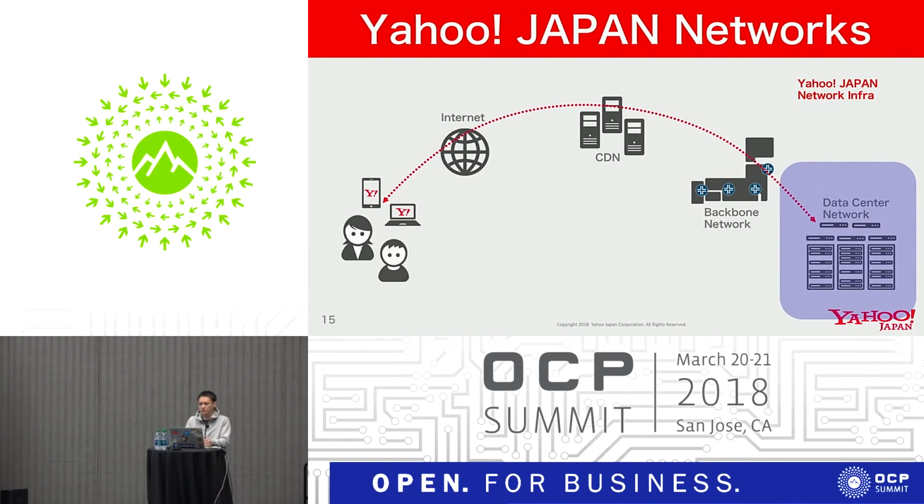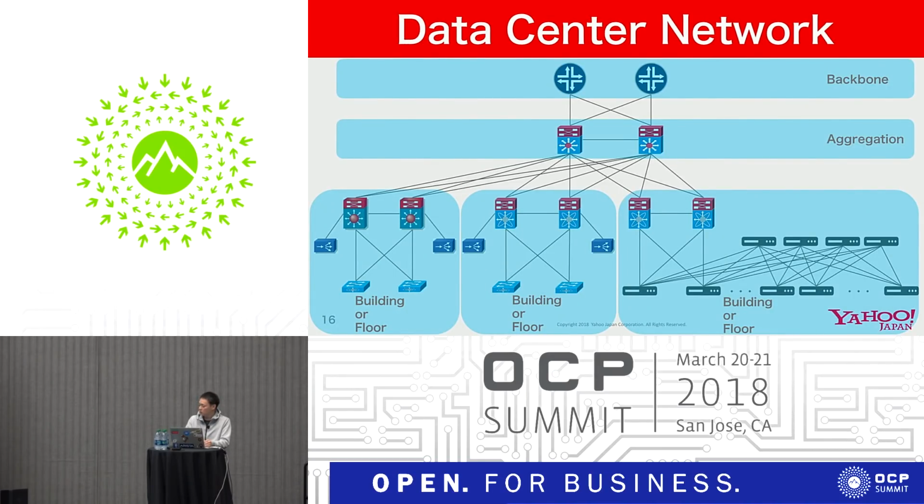Next, I will address the data center network. We still have some legacy network with traditional architecture. The diagram is an example of network configuration. You can see traditional core configuration on the left side. On the other hand, we adopted cross network in some parts. However, due to technical issues, we have not deployed it widely yet. I'll explain the reason later.